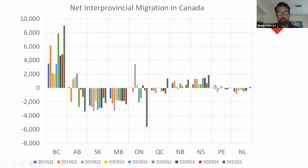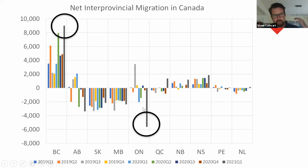And the first thing I would point out is, look at BC and look at Ontario. BC is gaining big time and Ontario is losing big time. Now, of course, for Ontario, that's not that huge of a loss because it's a huge province. And when you put it all in one chart, it sort of squishes the Maritimes, so you have to be a little bit careful there. But this is definitely a big change in the trends that had been happening up until the end of last year.